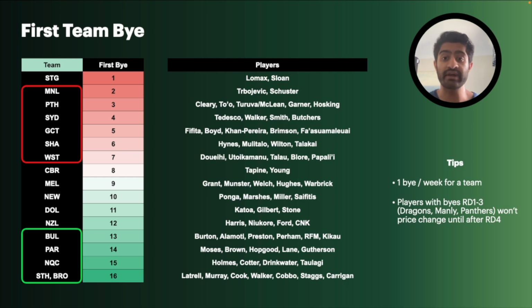Maybe someone like a Harry Grant, for example, doesn't have a bye until round 9, so I know he's a good medium-term hold until the first bye period. So Melbourne, I don't mind going in on a few extra players, and maybe getting Cam Munster, for example, if Nicho Hynes is out and you want to use Nicho Hynes money to fund Cam Munster. Maybe taking a punt on a mid-ranger like an Eli Katoa, Harry Grant, maybe if you want to go for a back, Will Warbrick as well, who's quite popular. I'm a little bit more comfortable doing that because I know that their first bye is not until round 9. So these are some of the thoughts that I've got in mind.